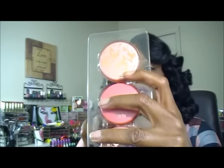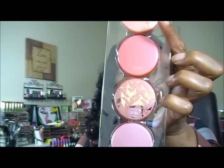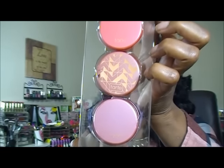We have Exotic. This next one is called Epic. You have Embellish, and then Entertain. So I'm going to quickly pop these out and show you guys what they look like. I'm not going to swatch them because I think I'm going to put them in a giveaway.